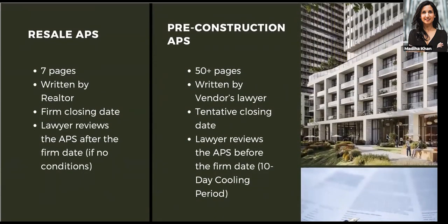The resale agreement of purchase and sale, the contract, looks very different from the pre-construction agreement of purchase and sale as well. So it's really important to understand the differences between the two to make an informed decision of where you want to invest. The resale contract is usually around 7 pages long. It's written by your realtor.